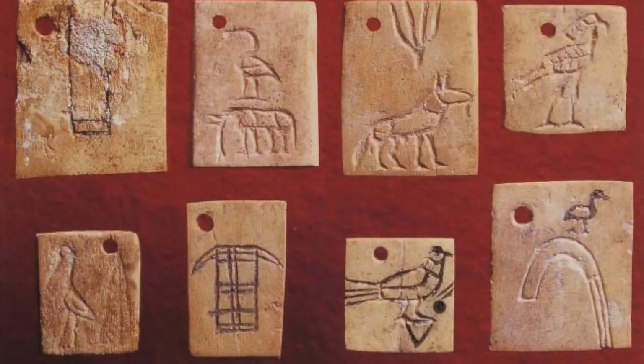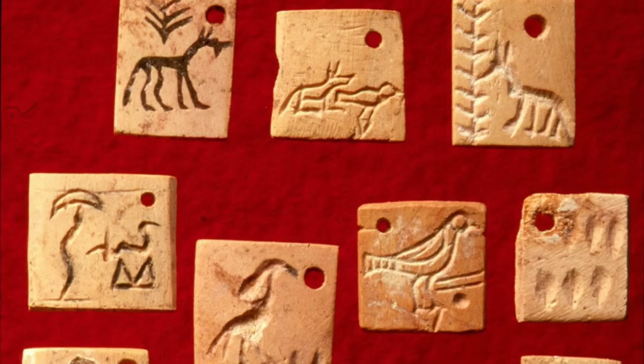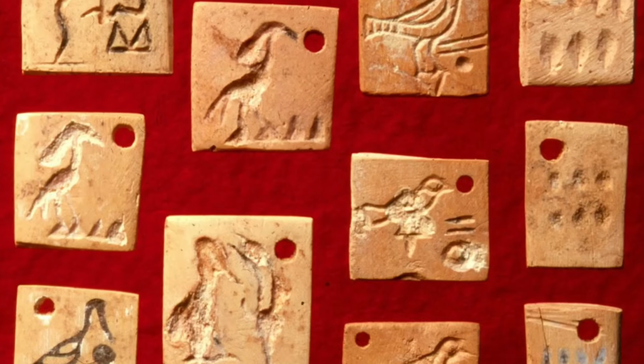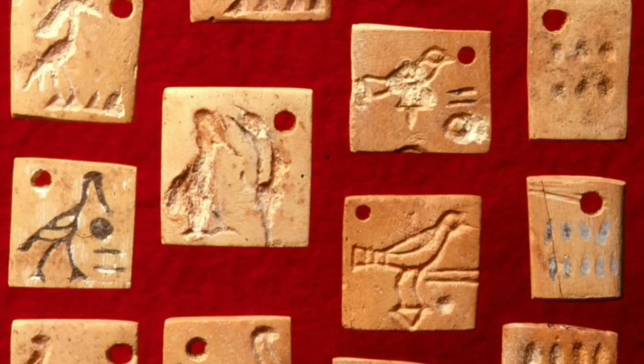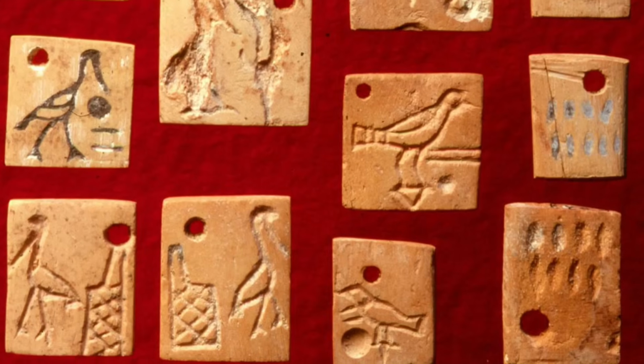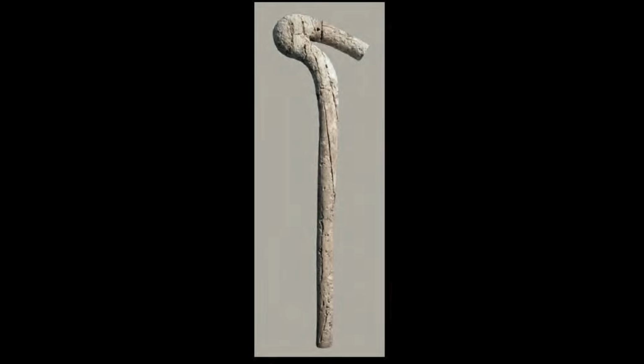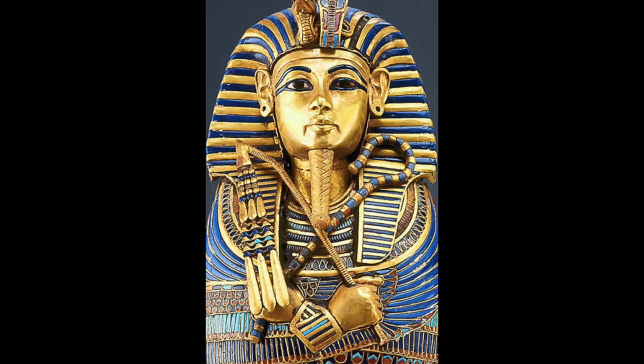These vessels were found with dozens of inscribed bone labels, which formed the earliest corpus of writing found in all of Egypt. These labels mention places where commodities taken to the royal court at Thynus had come from, including towns as far away as Lower Egypt, which the occupant of Tomb Uj may have exercised control over. The occupant was also buried with an ivory shepherd's crook, an unambiguous symbol of kingship which would endure throughout the dynastic period.